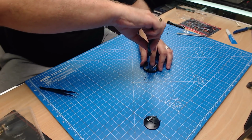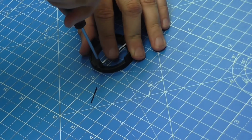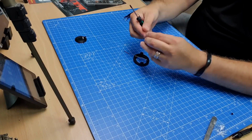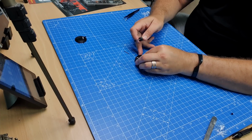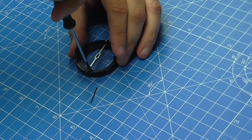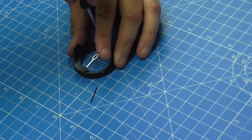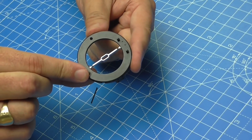So here's the first one. Haven't done it all the way up yet. Here's the second one. There we go, and tighten the original one up. And there we go, that's that brace across, looking just like that.